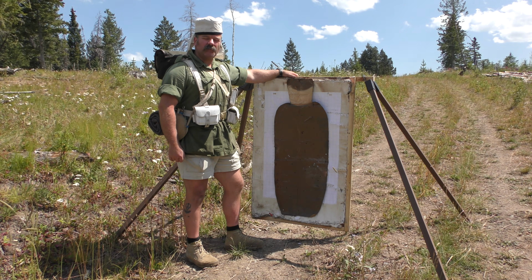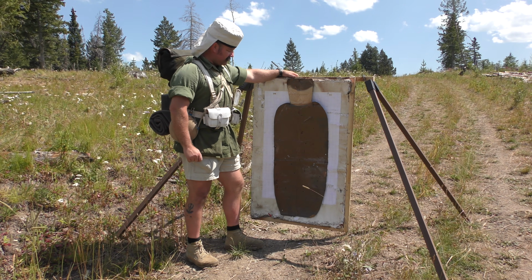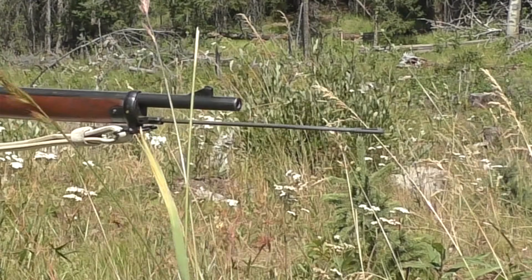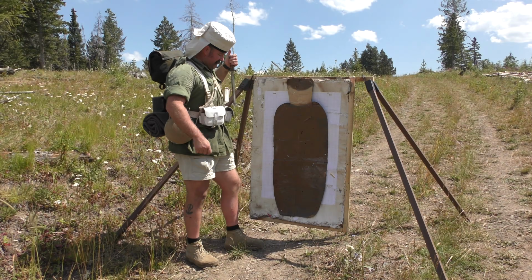Well, there we have it. 20 rounds, a combination of independent and magazine fire with the spare magazine. Let's count these up. Maybe I could have probably used the cleaning rod as my pointer, because as we saw at the end of that practice, it was basically halfway here anyway. But I digress.